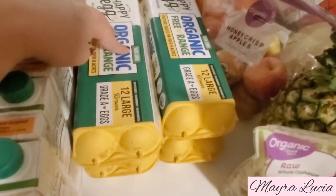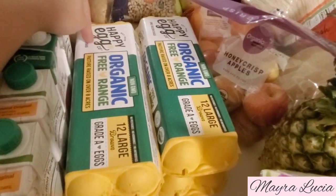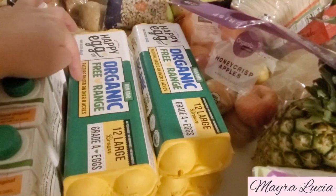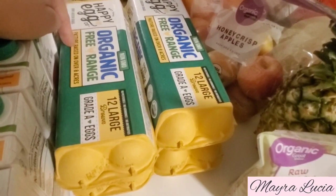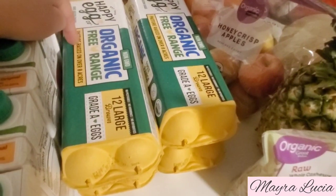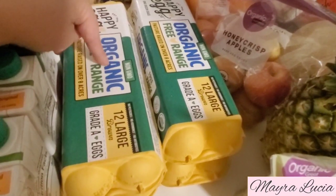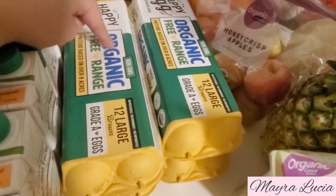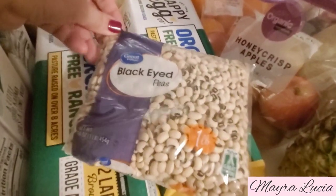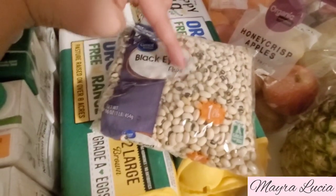And then here I have 4 dozens of eggs. These are the Happy Egg Company. They're organic, free range, and I have a lot of them just because my husband and my kids go through eggs fairly quickly. I don't eat eggs myself, but they do, and we go through these very, very fast. And then I have this black eyed peas, which I use in my cowboy caviar recipe.